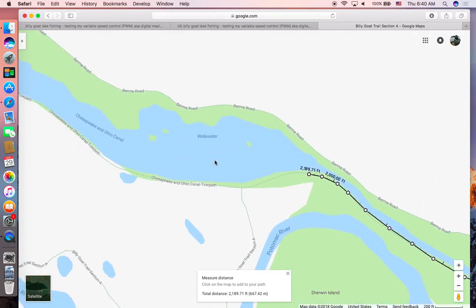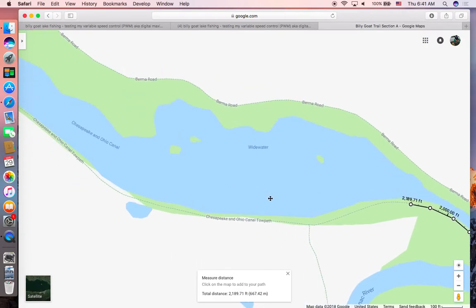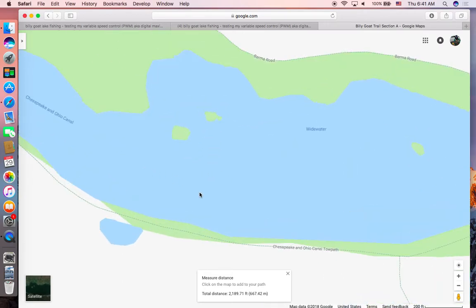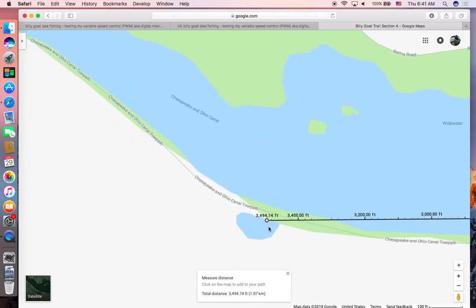The water depth in this lake is pretty deep. It goes down to 30 feet, almost 40 feet at the deeper end, which is over here. And these are the small rock islands. It's very beautiful, with tons of largemouth bass and smallmouth bass. And the trail is very popular, so there are tons of people hiking here. I even caught fish over here.